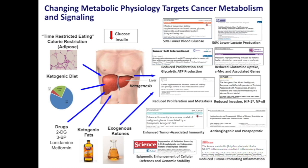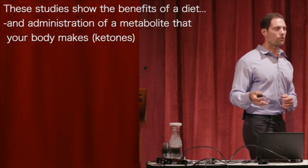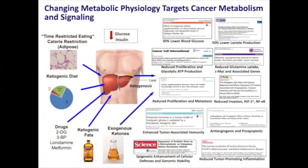We know there's reduced proliferation and reduced glycolytic ATP levels in the presence of ketones. Dr. Feynman here published an article showing that acetoacetate, one of the ketone bodies, could reduce proliferation and glycolytic ATP production. There's also a reduction in glutamine, c-Myc, and various pathways associated with cancer cachexia. So ketones directly affect a number of pathways associated with muscle wasting, and that's the project of my PhD student, Andrew Kutnick, who is studying sarcopenia and cancer cachexia. This is a diet, and this is administration of a metabolite that your body makes, and it's really changing these pathways. There's a reduction in proliferation and metastasis, and in a number of inflammatory pathways and drivers.